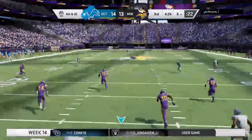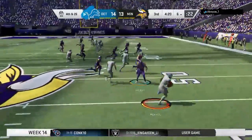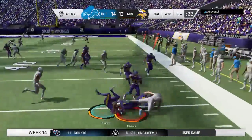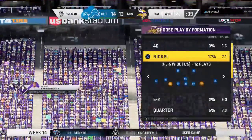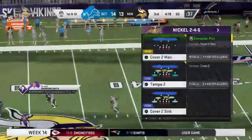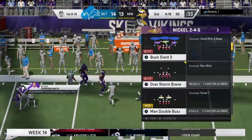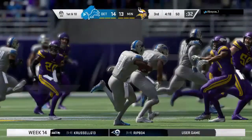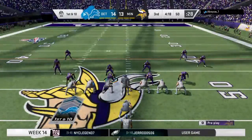Colquitt on to kick as he sends it away. And he'll take it just outside the 40. We'll call that a punt of 54 yards. Well struck. And this offense will take over right at the midfield stripe with a 1st and 10. Good starting field position for them.